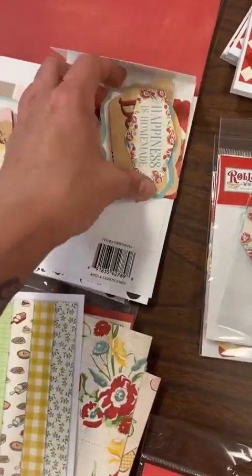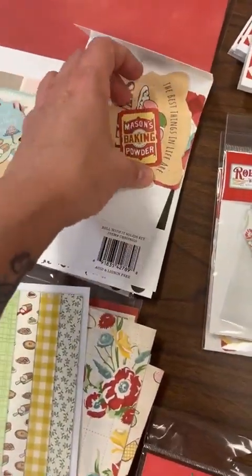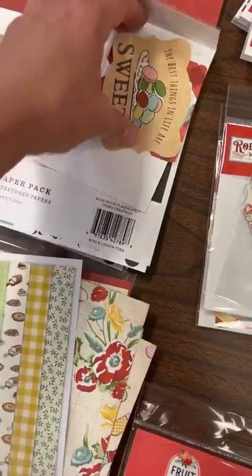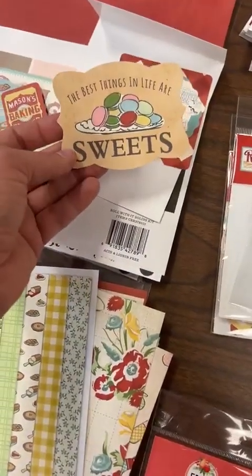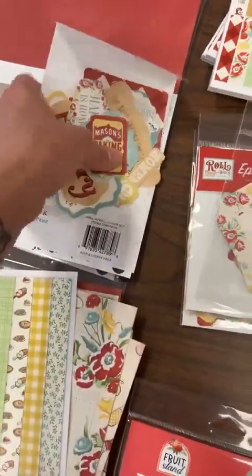Gotta bake. Happiness is homemade. Let's cook something yummy. Old little baking powder tin. That's cool. The best things in life are sweets. So fun. So that's the ephemera pack.